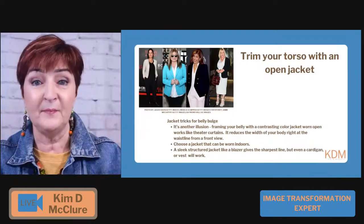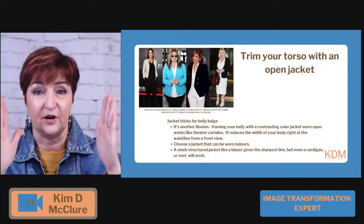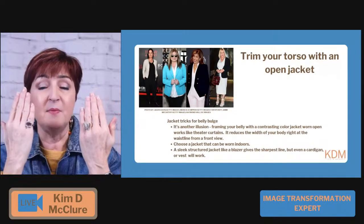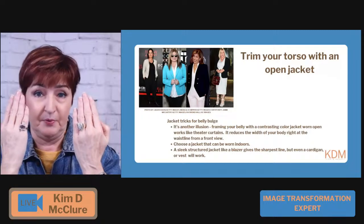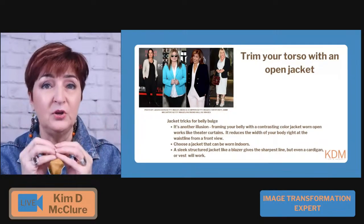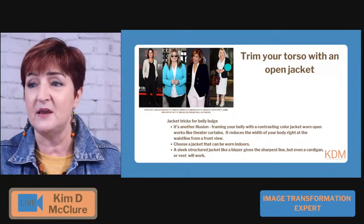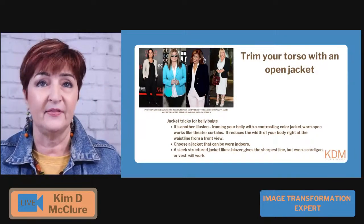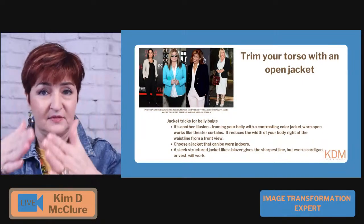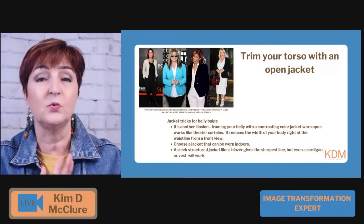Next, trim your torso with an open jacket. I want you to think of theater curtains and how they come in and make the stage appear smaller. And that is exactly what is happening when you do the open jacket. You'll see here on Valerie Bertinelli how she has the jacket on, and do you see how your eye just slims her because of it coming in? And so that's a great way.